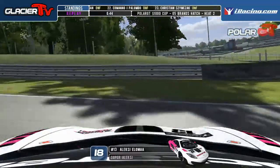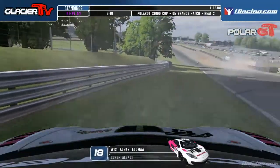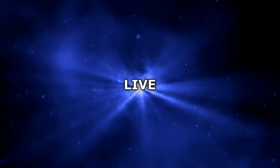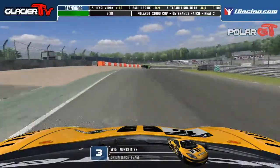Volker Jr. is starting to pull away. Norby Kiss right now, only 1.2 seconds behind Glenn McGee on the racetrack. And this is a battle for second and third position on the racetrack. Still all to play for, right? And we've got five laps left to go. It's going to be a barnstormer.